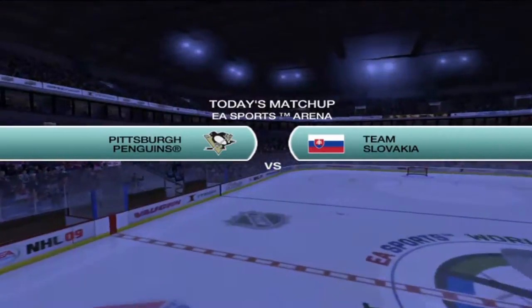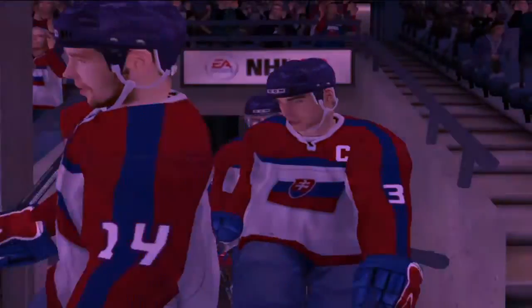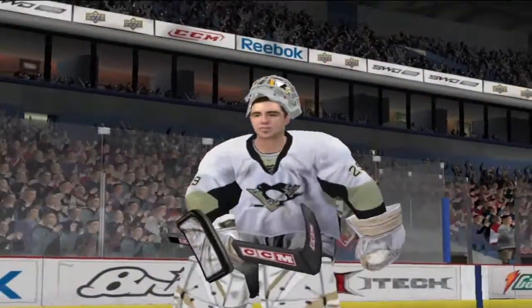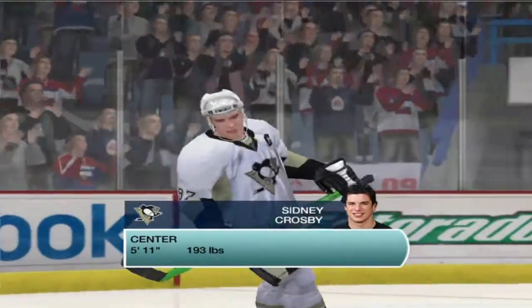And I'm Craig Simpson. We've got a great game coming up between Slovakia and the Pittsburgh Penguins. This should be a very close game. Both these teams move the puck extremely well. Jim, this one will come down to defense. The team that does a better job of taking away the passing lanes should prevail.